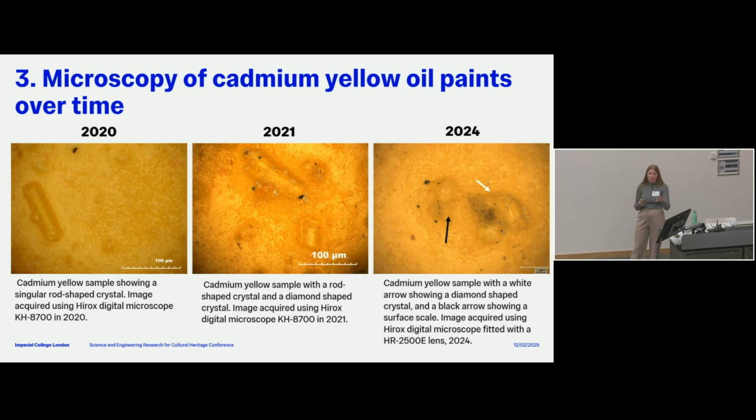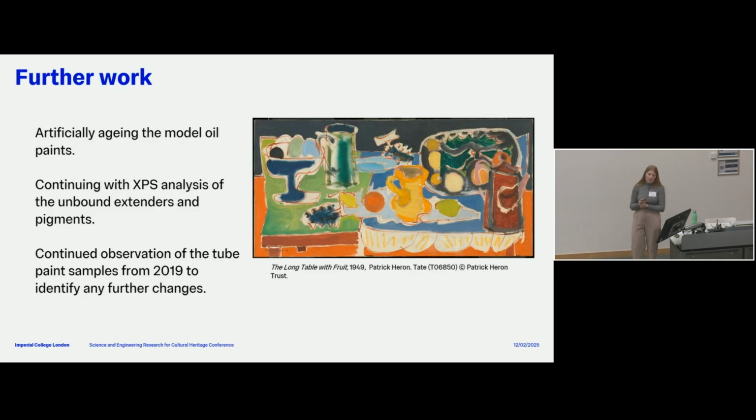However, one of the drawbacks of this method that was used to analyse these samples is that although all of these images are taken from the same sample, they're not taken from the exact same spot. So there is the chance that this lovely cluster of crystals seen in 2024 was actually present in 2020, but just wasn't identified. So this brings me on to my further work.